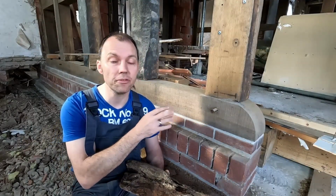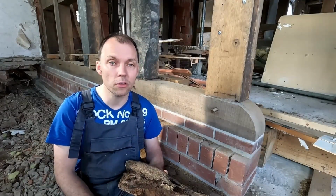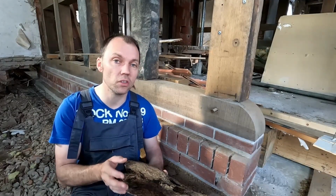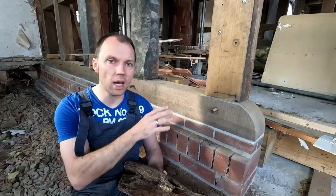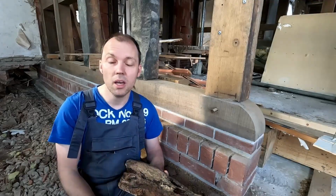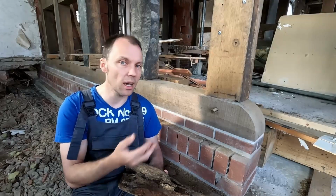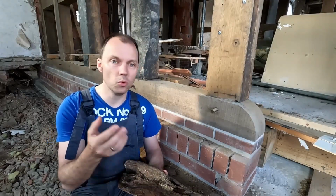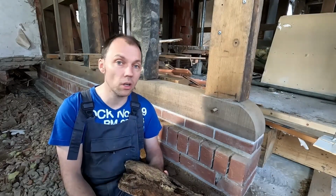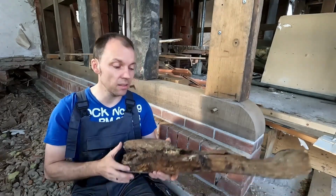And here I can show you a perfect example of what happens if you do the restoration of such a half-timbered house the wrong way. This is exactly what the previous owners of this house did about 40 years ago. And as you may know, the half-timbered houses in Germany are completely built out of oak. So this is normally a really long-lasting type of wood. This is why German half-timbered houses are 200, 300, 400 years old without any problem. But if you do it wrong, then this is what happens.